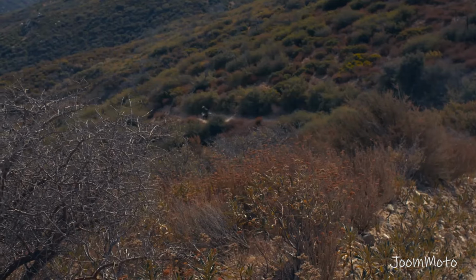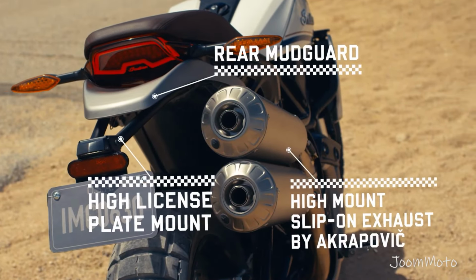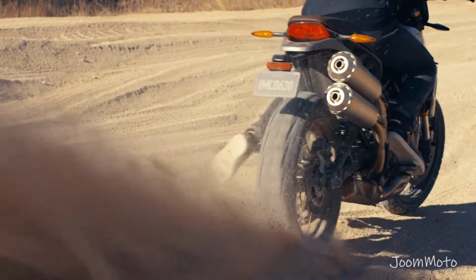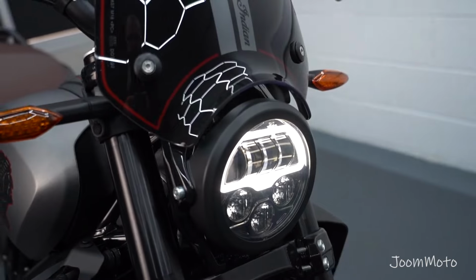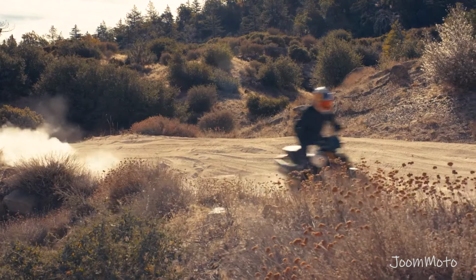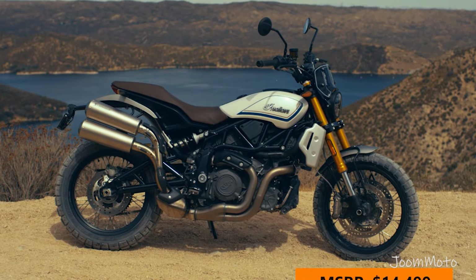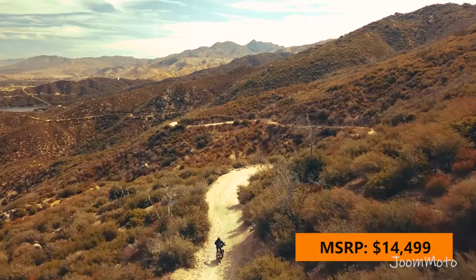This powertrain delivers a smooth and civilized ride at lower revs, while providing a thrilling experience when pushed to its 9,000 RPM redline. The FTR Rally comes equipped with Pirelli Scorpion Rally STR knobby tires mounted on cast black wheels, giving it a distinctive scrambler look and enhanced capability for backroad riding. Comfortable ergonomics and retro styling make this motorcycle suitable for various road conditions. The 2024 FTR Rally has a $14,499 price tag.